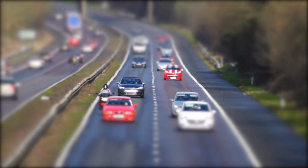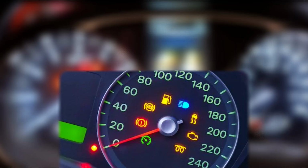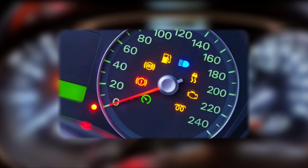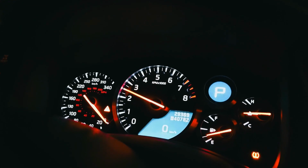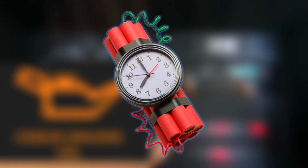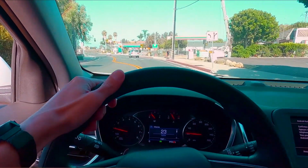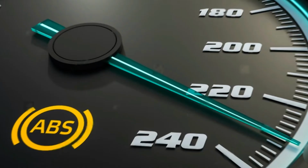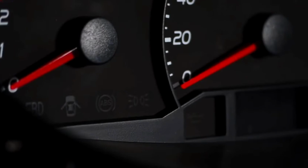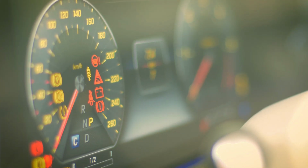Did you know that over 60% of drivers admit to ignoring a dashboard warning light, sometimes for weeks? That little glowing symbol could be a simple reminder, or a time bomb under your hood. In this video, we're breaking down every dashboard warning light in your car, what they mean, how serious they are, and what you should never ignore. Because one missed warning could turn a $20 fix into a $2,000 disaster.